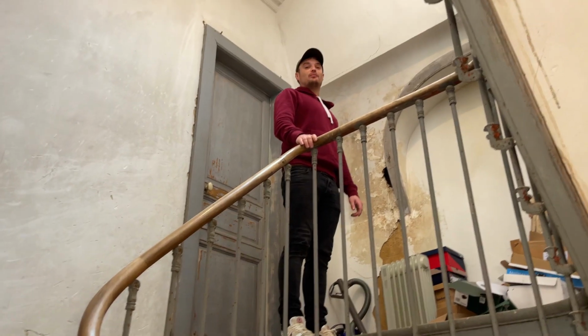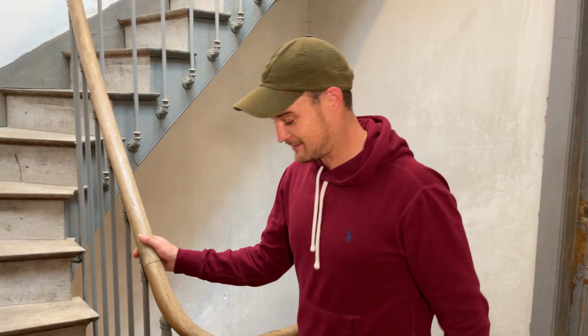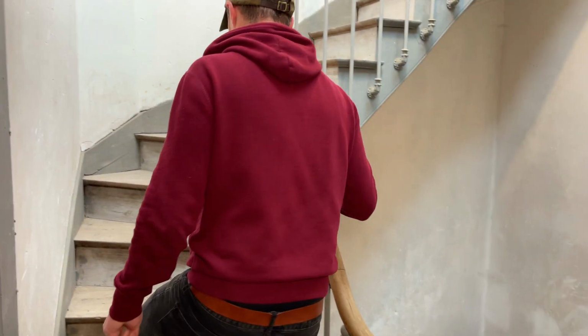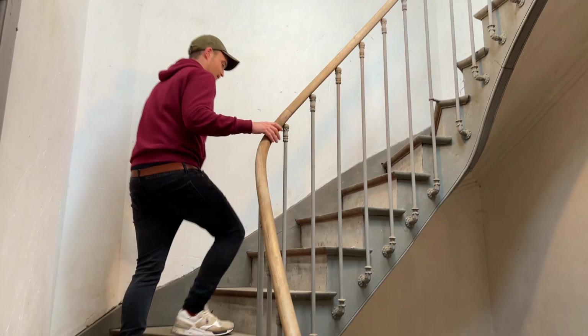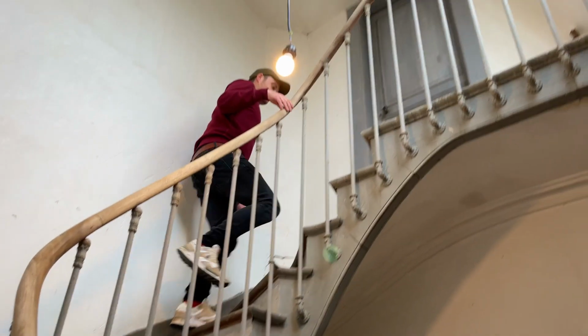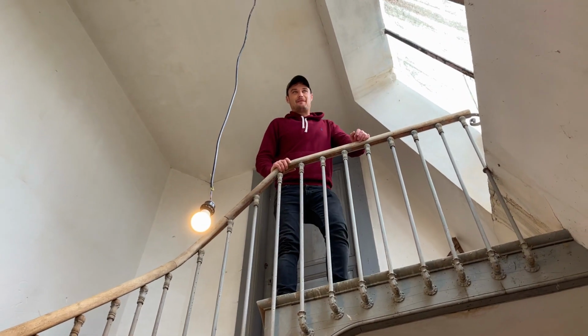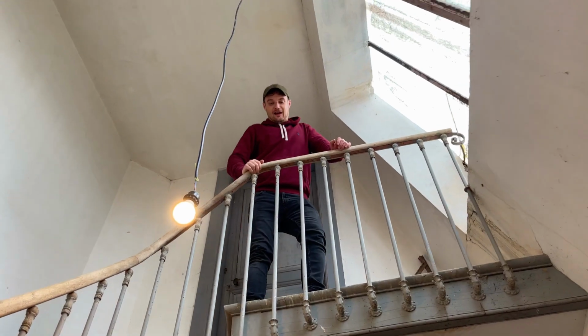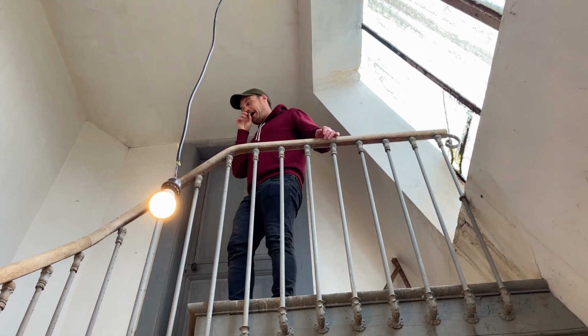And how many to the top? Okay, last bit. How many more steps till the attic? So that was 79, 80, 81, up to 93. 94 steps to the top of the building. I thought it was about 100, so we're actually about 6 steps short.